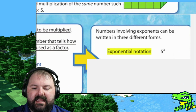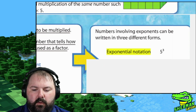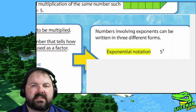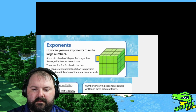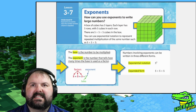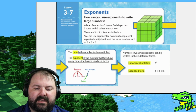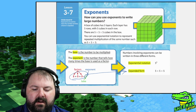First off, numbers involving exponents can be written in 3 forms. Exponential notation is what we were just talking about with the 5 to the third. The next way to do it is expanded form. So again, expanded form is what we saw to the left with these factors. That is expanded form, whereas this here was the exponential notation.